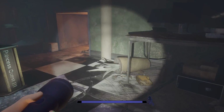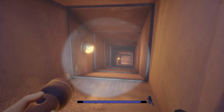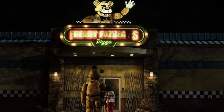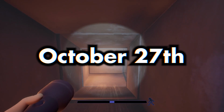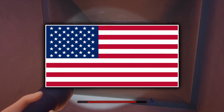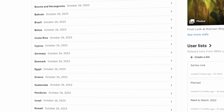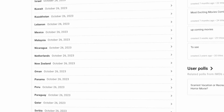However, in terms of the film's final product, it's also possible some regular people, possibly including yourself, could be seeing the movie a few days early, since as we know, the movie releases on October 27th. However, that's actually only for the United States and most other countries, but a ton of other countries are actually getting the film a day early on the 26th of October listed here.